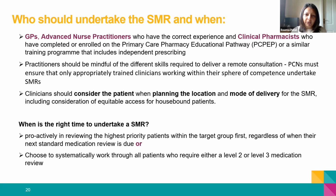So when we think about planning an SMR, it's really important to consider a few things. Where we are going to see these patients is really important to think about. In some cases, it might be in the patient's home, or it might be in the care home. You might choose to take it under a video consultation. So there's lots of options where to do it.